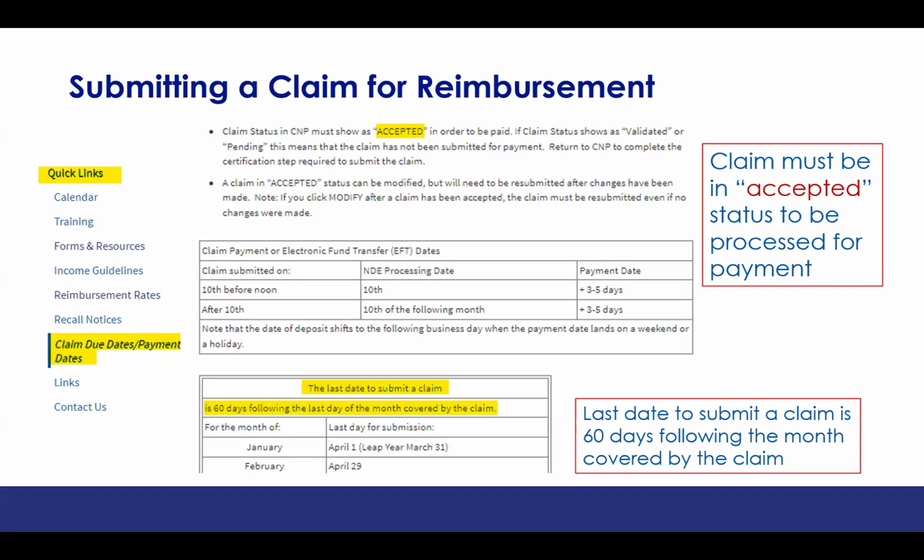Another good thing to mention is that maybe you've entered the claim and it's in accepted status. Claims that are in accepted status can be modified. So if you've come to the determination that you needed to go back in and make a modification, you will need to resubmit after you've made the changes and make sure that, again, after you go in and modify and submit, it says accepted.